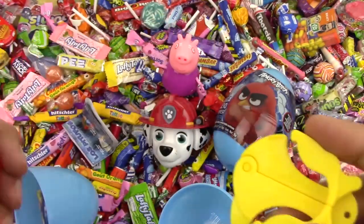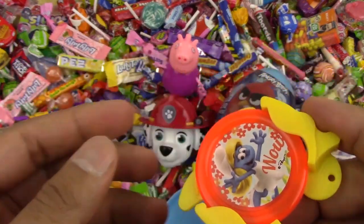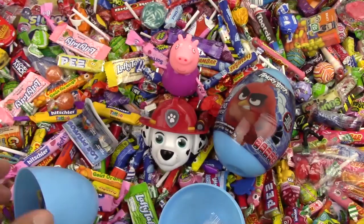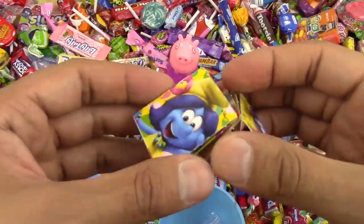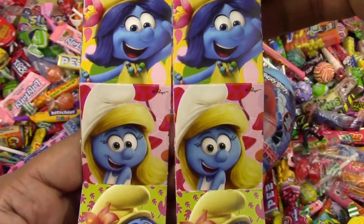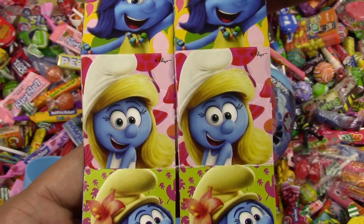Hey! Put it back. Wow, that was cool. And let's check out the photos. Here we go again, a lot of photos. Hey, Smurfette.